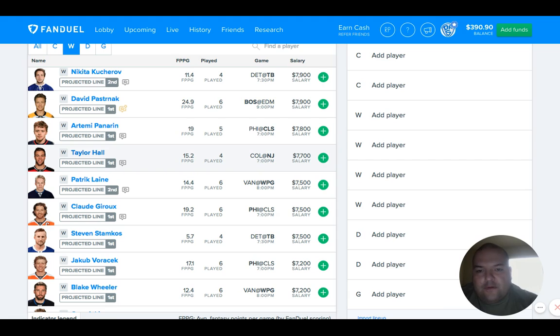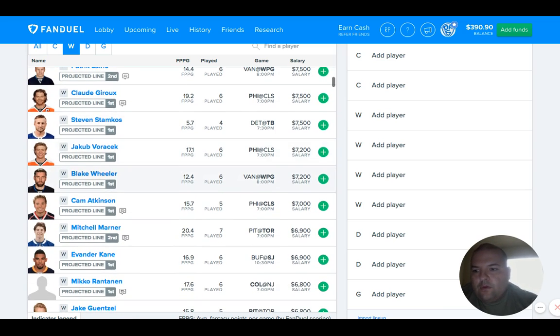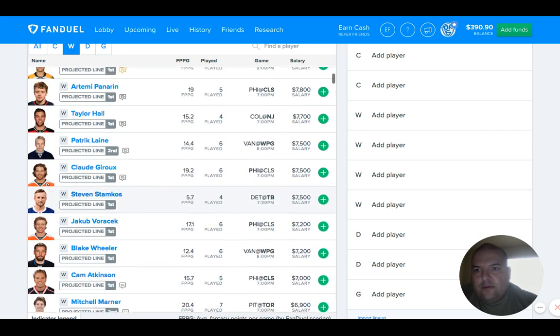I love the first line for New Jersey. Colorado's on the road. Grubauer's trash. He's going to be starting in the net. I love Hall. I love Palmieri. I love, who else do I love from them?